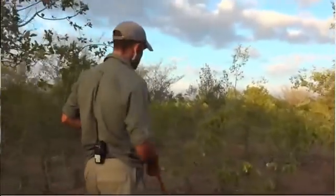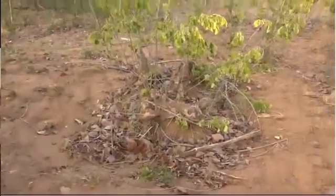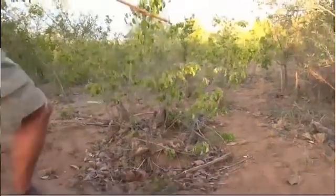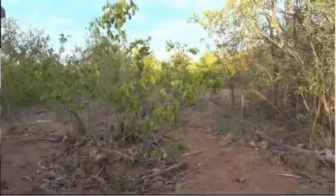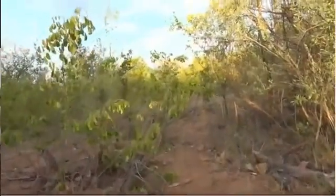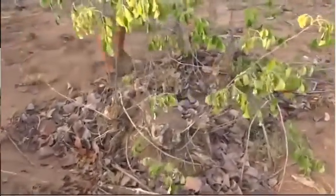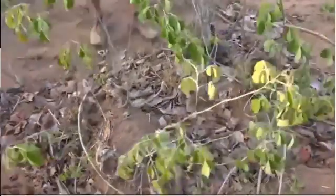Here's a wonderful example of what I've shown a few times. If you were to look around here, and if you were to look at this tree, you'd say, well, this looks like a young tree. And it isn't a young tree at all. It's actually a very old tree. Look at the size. This is one plant. This is an enormous, enormous tree.